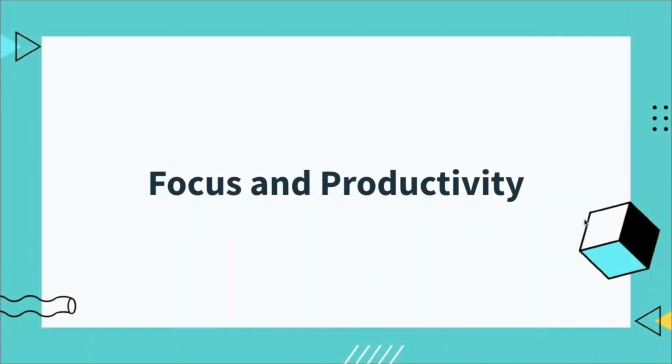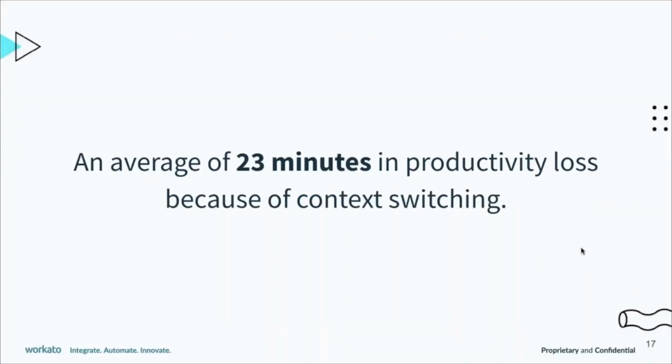Okay, so we looked at collaboration, how that's changed, how automations make it easier to work with your remote teams, but what can we do for individual focus and productivity? So we have the stat here. You lose an average of 23 minutes of productivity when context switching.